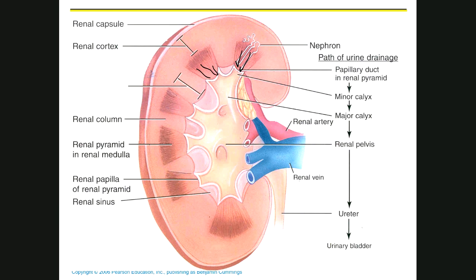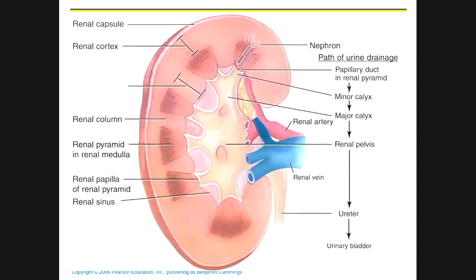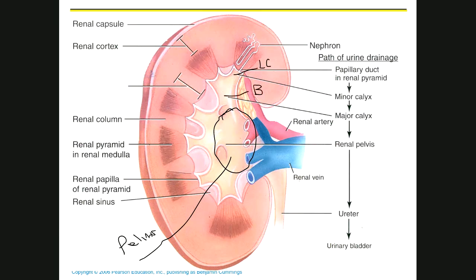And then what happens is these minor ones merge into a bigger one, a bigger one. And the bigger ones are called major calyces or big cups. And then finally, these major calyces join together to form a central hollow space, and that's the pelvis. Remember, pelvis means bowl. So it goes from little cup, big cup, bowl.